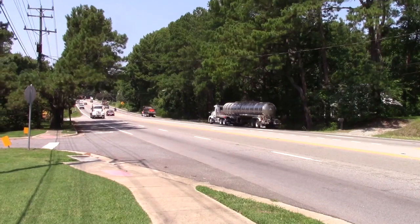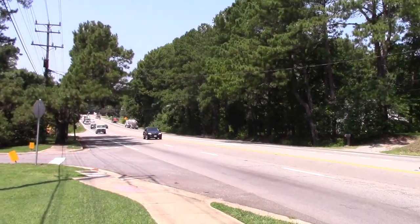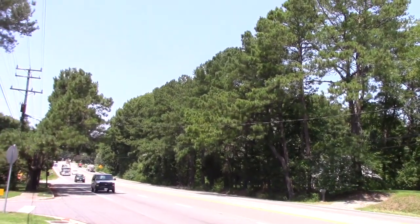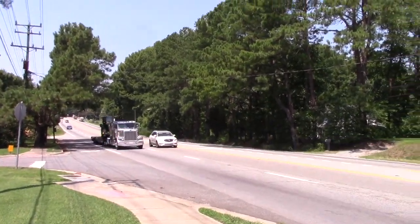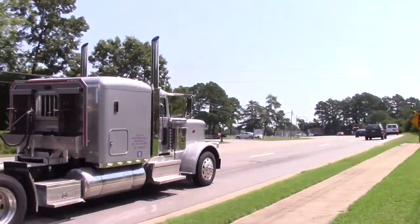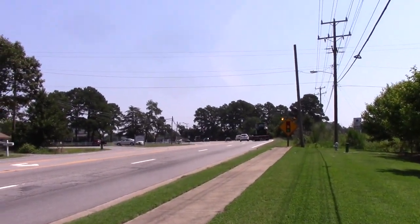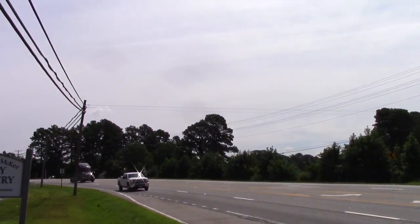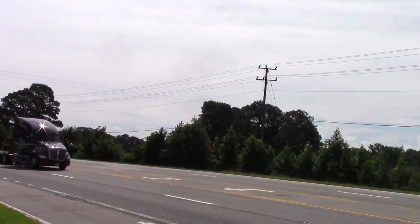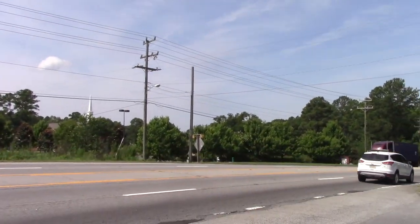Kenworth T300, I think. It's a tow truck. Friendly smile and a wave and some spam. Another Peterbilt with a tractor. Oh, that's a chrome stack. Holy stacks! Yeah! I don't know what horn that was, but it was nice. Man, that guy was showing his spam. Oh, boy. Kenworth. 682. Classic XL. Holy stacks.